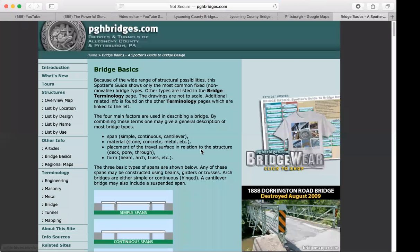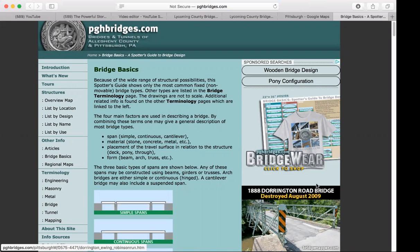It'll take you to a page that shows you stuff about the basics of bridge design. And the first thing at the top, the four main factors used in describing a bridge are right here: the span, the material, the placement of the travel surface relative to the structure, and the form of the bridge. So those are the major ways that you can describe individual bridges. We're going to have a simple span for getting across our bridge tester in the classroom. Our material is always going to be made of balsa wood. The place that the load tester can be a number of different places, and then you can take just about any form.